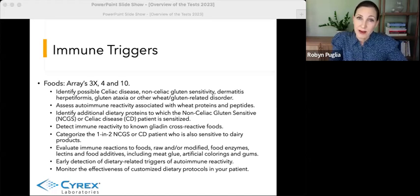So we have Array 3, which looks at wheat and gluten. We have Array 4, which looks comprehensively at dairy proteins and also includes foods that are found on the gluten-free diets and have the ability to cross-react with gluten. And lastly, we have a really groundbreaking panel, Array 10, which looks at 180 foods.